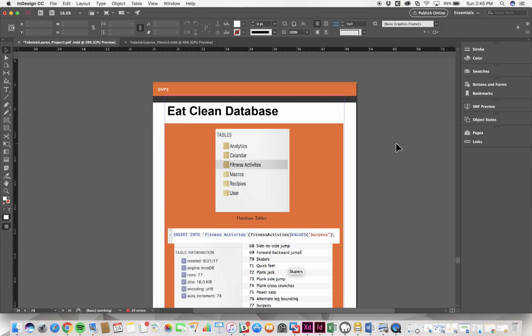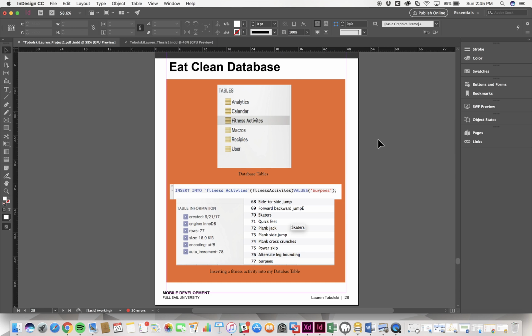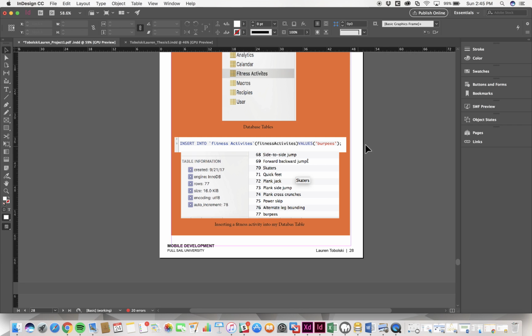And then I have the actual database that I created myself. So I put analytics, calendar, fitness activities, macros, and recipes and user tables into that. Then here's my insert into statement where I entered a fitness activity, and I wanted to enter burpees. So you can see where I entered burpees and then it logged burpees for the fitness activity in my data table.